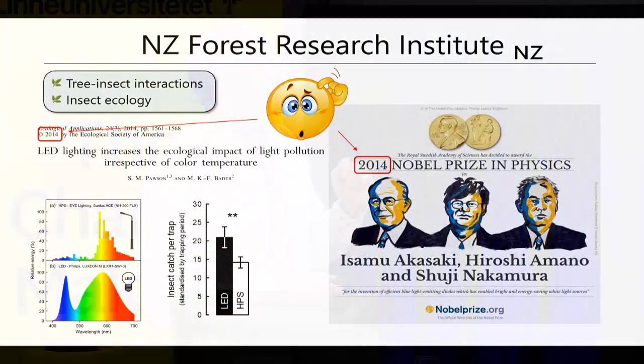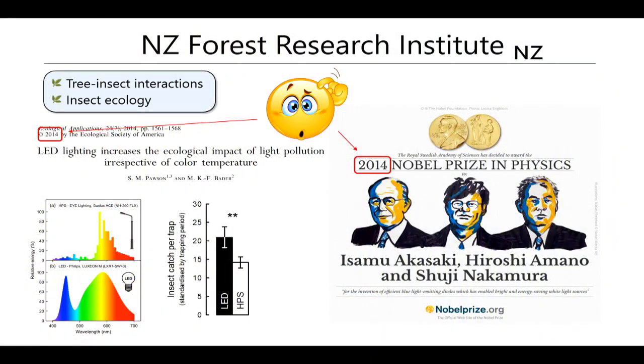But what we didn't know was that in exactly the same year, just by chance, the Nobel Prize was awarded to 3 Japanese scientists, physicists, who invented the LED. And that's the same year as our study came out, so we kind of spoiled that success just a little bit. But yeah, it was a nice coincidence.